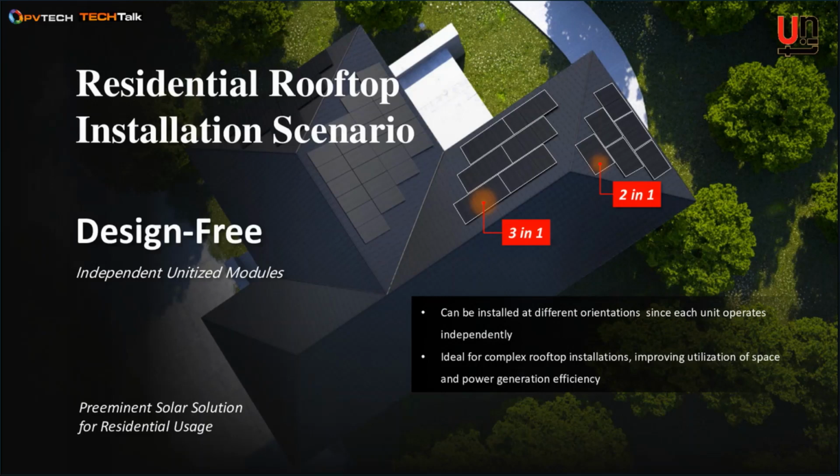SolarUnit is also a design-free product since all the electric equipment are included. And it can be installed at different orientations since each unit operates independently and will not affect each other. And that's why it perfectly suits complex rooftop installation and improves rooftop space utilization rate.